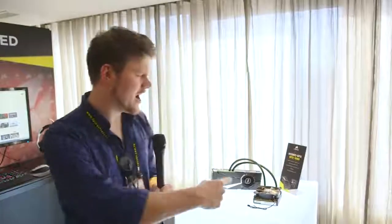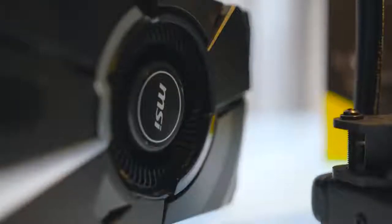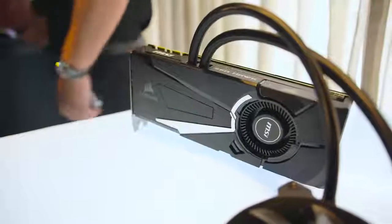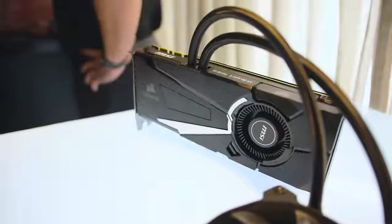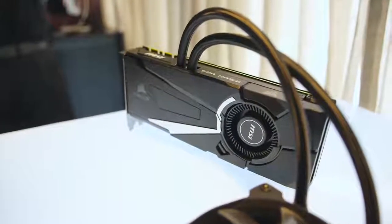Another product is behind me, the Hydro GFX GTX 1080. It's a collaboration with MSI and CORSAIR. We've seen this in the past before. It's using the H55 cooler. The card is provided from MSI. It looks like it's a standard reference Founders Edition GTX 1080 without any binned chips. But we're told that, of course, temperatures will be much better, and hopefully the clocks will also be higher. So now let's go check out the fans.